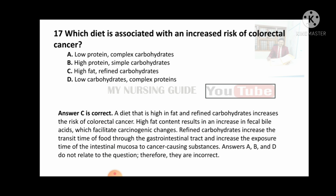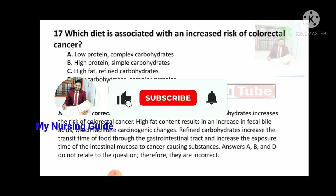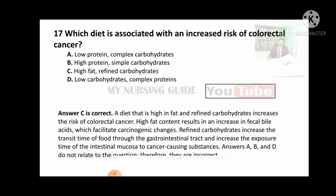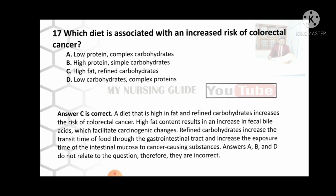A diet that is high in fat and refined carbohydrates increases the risk of colorectal cancer. High fat content results in an increase in fecal bile acids, which facilitates carcinogenic changes. Refined carbohydrates increase the transit time of food through the gastrointestinal tract and increase the exposure time of the intestinal mucosa to cancer causing substances. Answers A, B and D do not relate to the question, therefore they are incorrect.